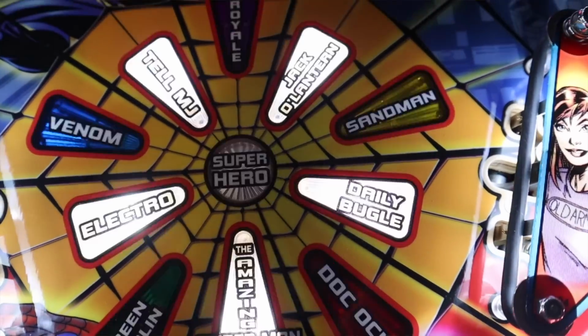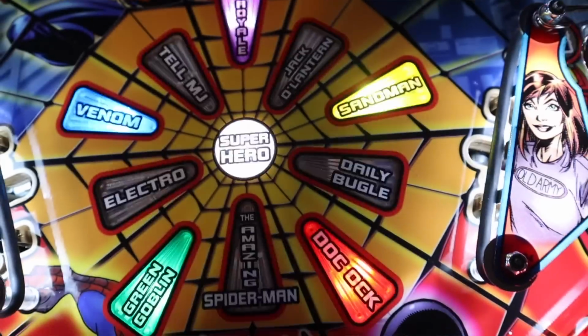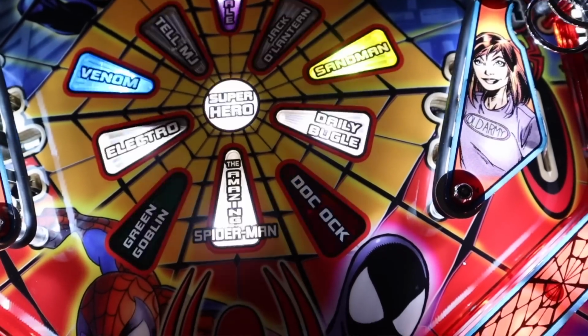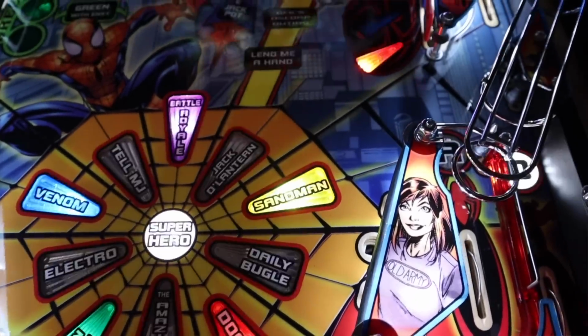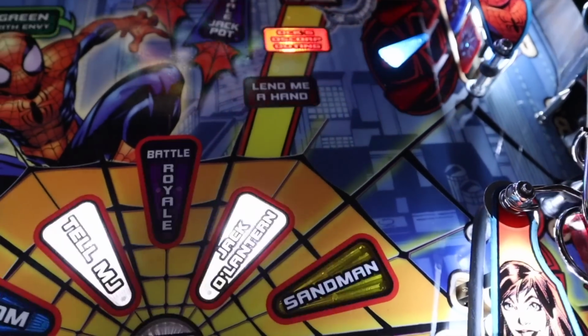That's how you're hitting, it reminds me of Lost World, four or five shots in the game. Then all of them flash, you just hit one other shot. Then you've got to hit the orbits to start that mode. It can be difficult as hell.